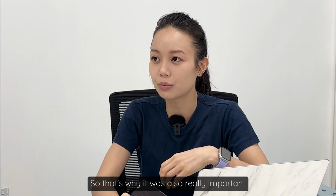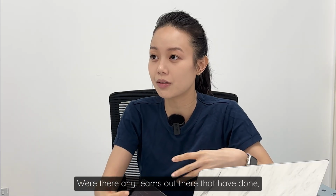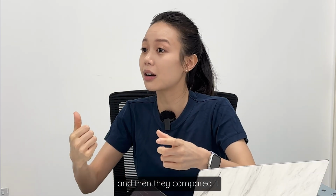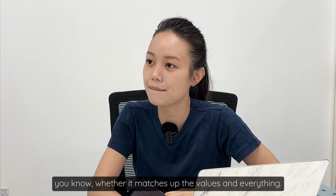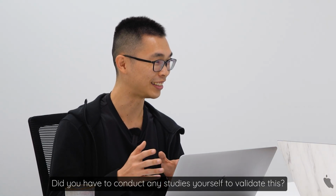So that's why it was also really important for us to see whether there were any teams out there that have done what we call validation testing. So whether they've taken the device and compared it with a gold standard measurement to see whether it matches up the values and everything. Did you have to conduct any studies yourself to validate this?